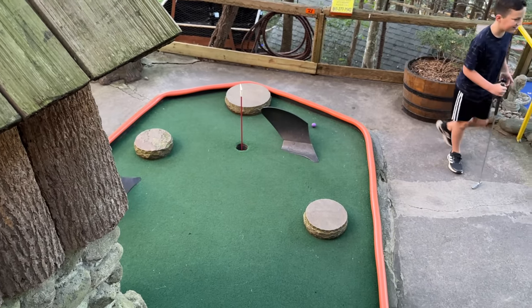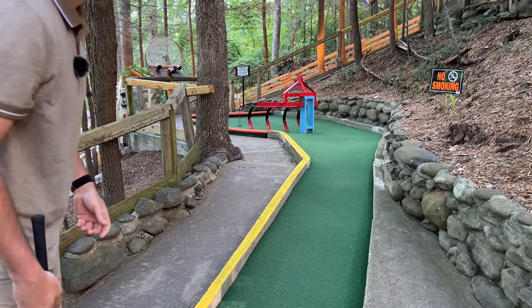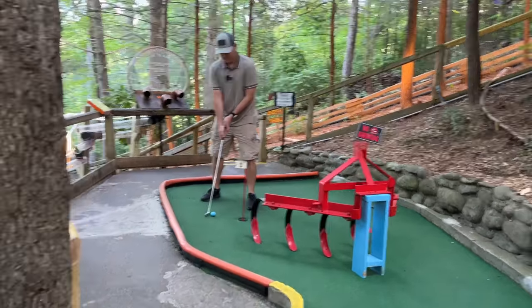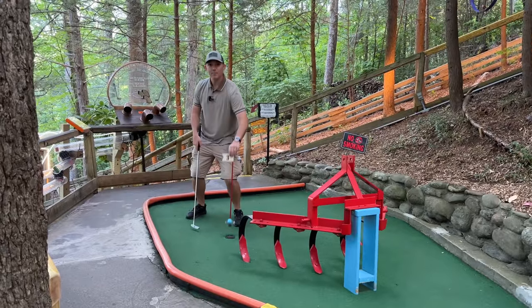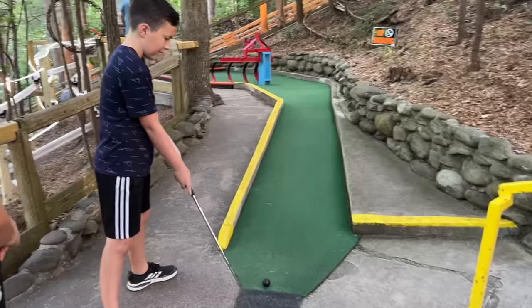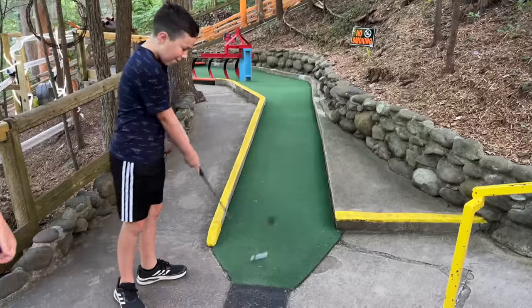Hole number three. Very close. So close. Just tap it in, pull it up. We got a two. Hole three, par three. Uh-oh. Reswing. Try that again, redo. I don't know what that was.